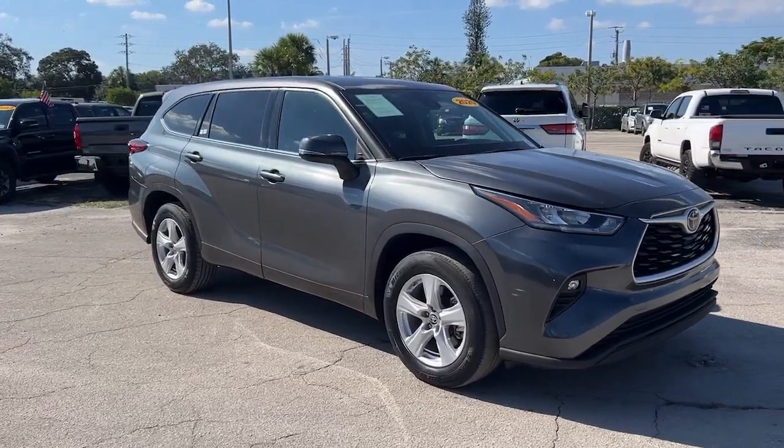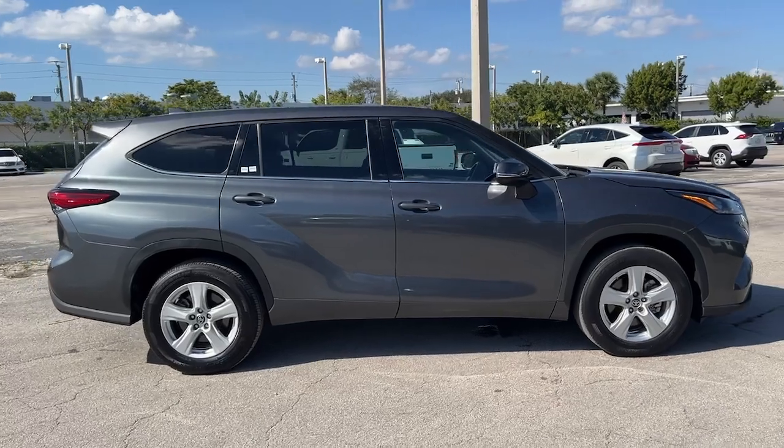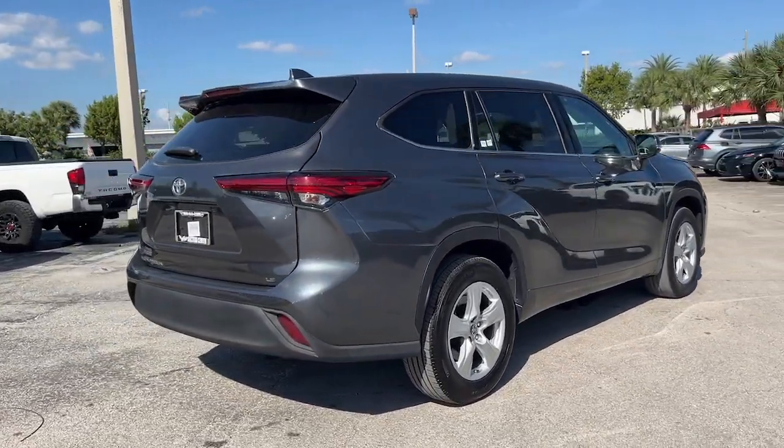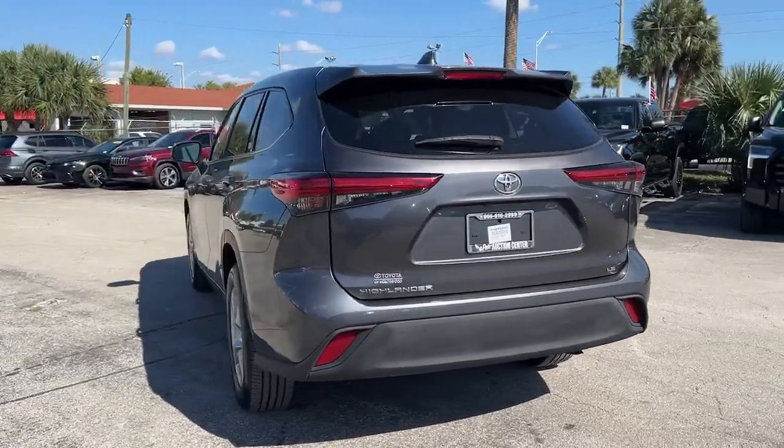You're gonna love the 2020 Toyota Highlander. This vehicle is an outstanding buy with fewer than 40,000 miles on the odometer. Give your family this spacious, efficient Highlander and start building your road trip memories.